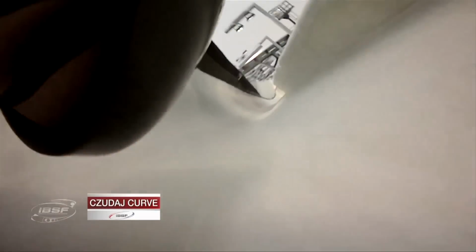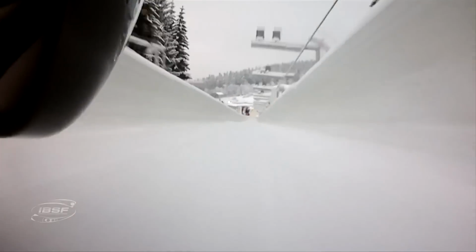Corner 4 is a key corner on the track. It's one of the hardest corners in the skeleton world to get through clean, and you might see a few sliders coming out today on their side or on their back. Through the labyrinth here, you're trying to line it up through each of these corners, staying smooth and calm on the sled, and then down the long straight coming into Kreisel.